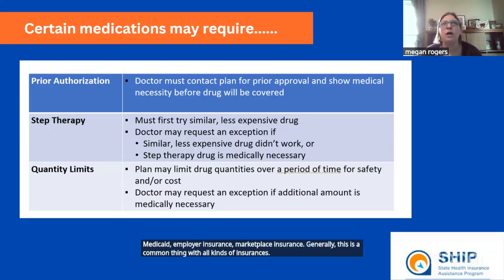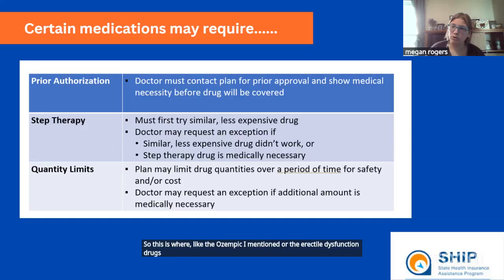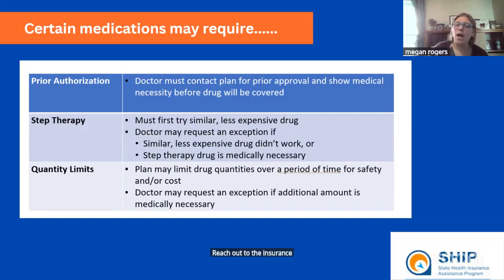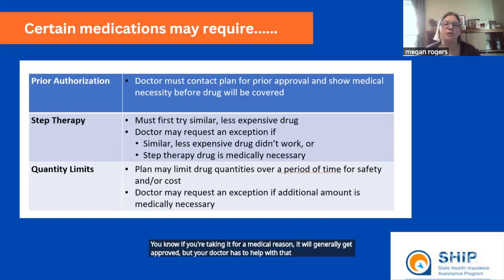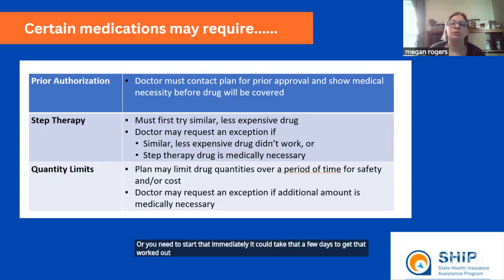So this is where, like the Ozempic I mentioned, or the erectile dysfunction drugs, you have to have the doctor reach out to the insurance company and show why you're taking that drug. Are you taking it for weight loss, or for diabetes? Generally, if you're taking it for a medical reason, it will get approved, but your doctor has to help with that and show that information. It's important to be aware that you might need to do this, because if you need refills, or you need to start immediately, it could take a few days to get that prior approval approved.